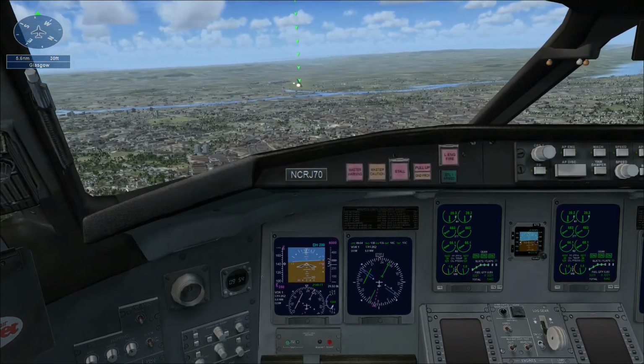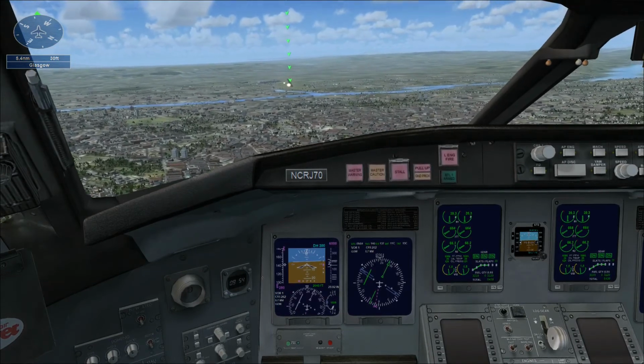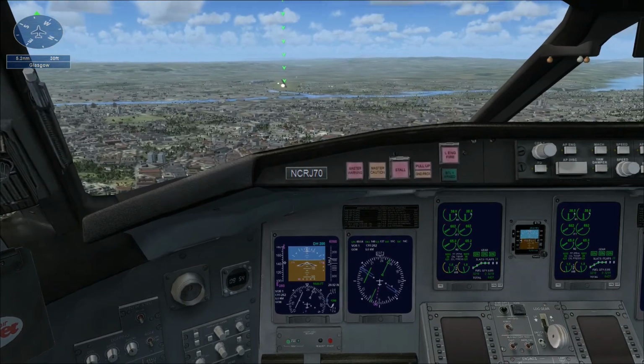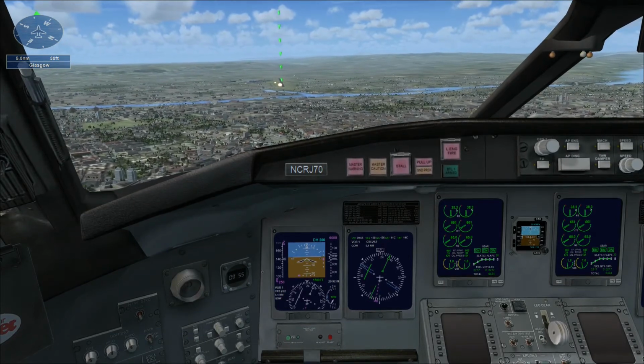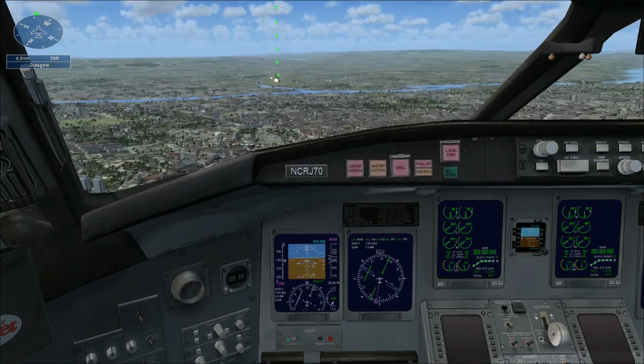Orbit 526, contact tower on 118.8. Switching to tower now, orbit 526. Thanks. Glasgow Tower, orbit 526 with you on the visual approach for runway 23. Orbit 526, Glasgow Tower, you're number 1. Clear to land, runway 23. Wind calm. Clear to land, orbit 526.